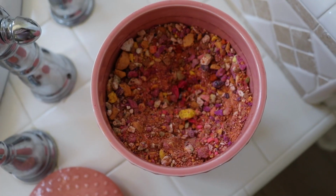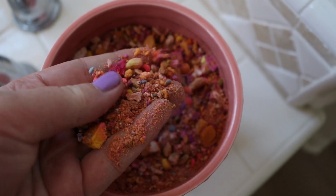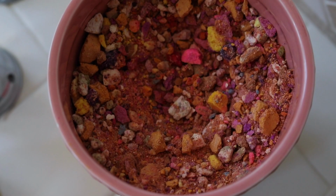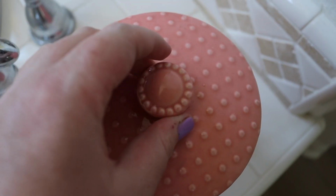I actually transferred them into this cute pink jar I got at HomeGoods a while ago, but yeah, it's just fun and colorful. To be honest, it's not quite as pretty as I thought it would be, which is why I put it into not a clear jar. But it's really effective, it smells really good, and I just think it looks a little bit neater and cleaner.